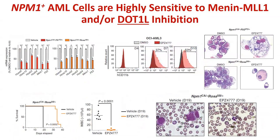The same was also seen with DOT1L inhibition, again with dramatic downregulation of numerous HOX genes and in the cofactor MEIS1. Microscopic evidence of myeloid maturation, and the same was also seen in PDX models with prolonged survival with DOT1L inhibition. And I'm not going to show the additional data, but they also coupled menin-MLL1 inhibition with DOT1L inhibition and found a synergistic effect.